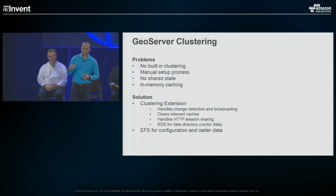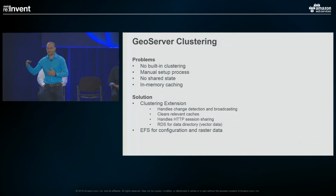So during our thoughts, our research, our testing, we quickly ran across a couple challenges around GeoServer clustering. There's no built-in clustering, so setup is also manual. Automation does help, but from what we saw, it only took us so far. Since there's no built-in clustering or awareness of those instances, we also saw that a file-based data directory can lead to some corruption. As changes are made from one instance in GeoServer, they may not be seen by others because GeoServer does in-memory caching. It also doesn't share HTTP state across instances. So those are a couple of the challenges.